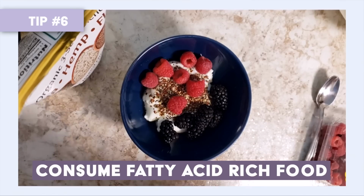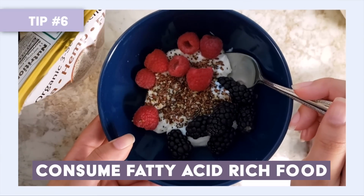Now, my 6th tip is also fatty acids, because fatty acids can be beneficial to your skin not just topically, but also when you ingest them, when you eat your fatty acids. So what are those types of foods? Fish can be really helpful. And again, we're talking those omega fatty acids.